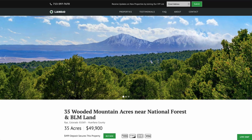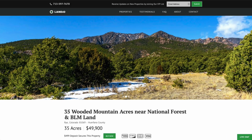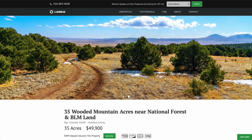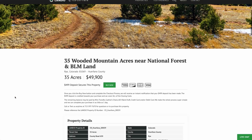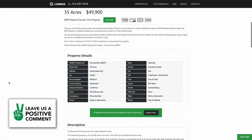We have these 35 wooded acres on Greenhorn Mountain near the San Isabel National Forest and thousands of acres of BLM land, priced only $49,900. All the property details are listed here on our website. The property taxes are only $322.88 a year for the entire property. Again, there's no HOA or HOA fees. There's no time limit to build.